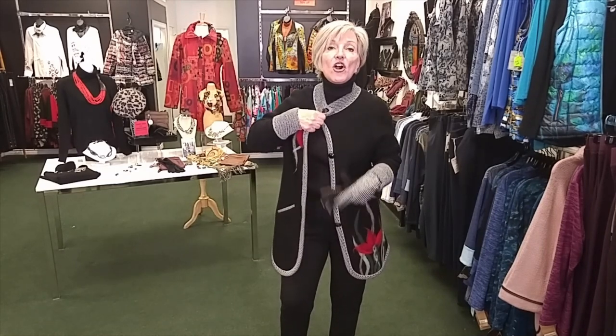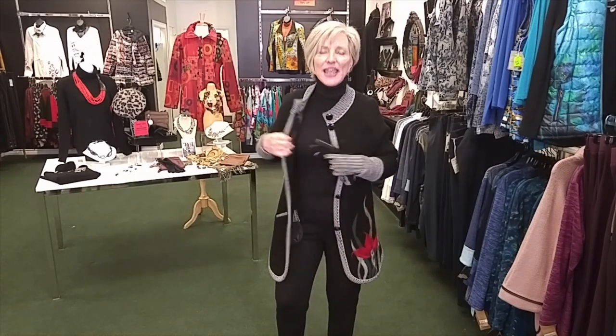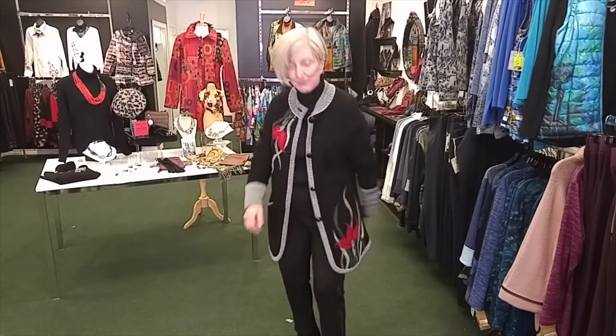Perfect kind of coat to wear outside in the springtime and fall. And you know what? It's not so bulky that when it's cold outside, you could even wear this inside as a long cardigan. And maybe you wouldn't want to put a full-on turtleneck as I have with it for the warmth, but it certainly could be worn inside too.